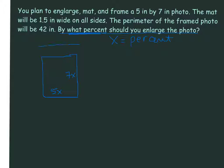Then we add on the mat and the frame. Now according to this problem, the mat is 1.5 inches wide. So on each side it's 1.5 inches wide.